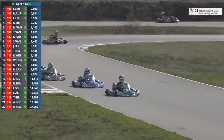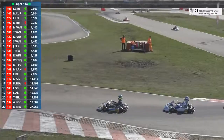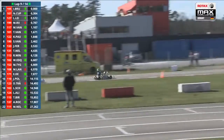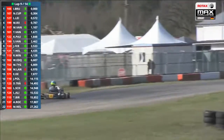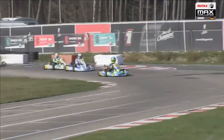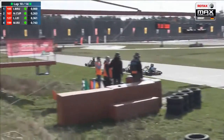He is closing down the man in P2, Nick Cuppins. He's going to have a hard time holding him off. It's 5 laps to go as the guys cross the start and finish line. It's now a 5-way battle for the lead. There is Kobe Pauwels with one try there for P6. Didn't quite work out the way he'd like.